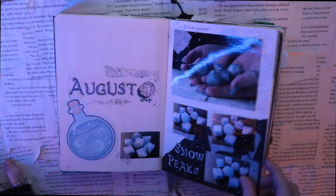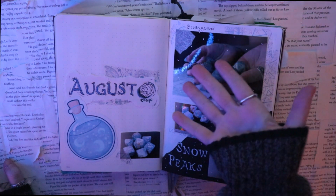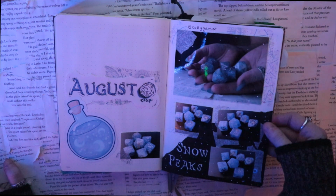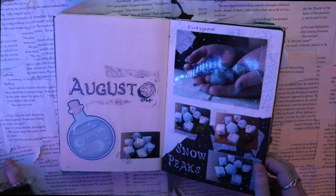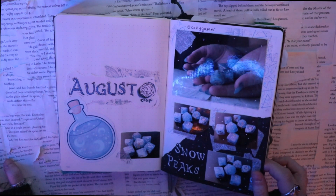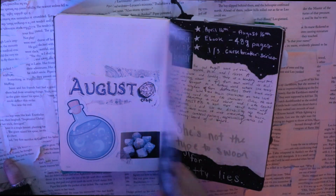This was just photos of my first ever dice set. It's from The Cozy Gamer. I can link their Etsy down below. I think they're on vacation as of filming this, but they could be back. I'm not quite sure. But I got the Snow Peaks, and I love how these look. They're beautiful.